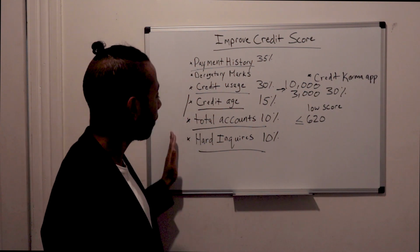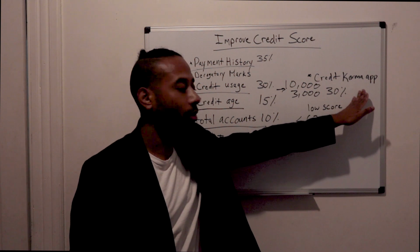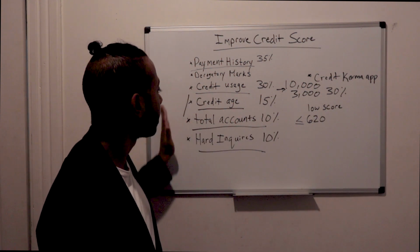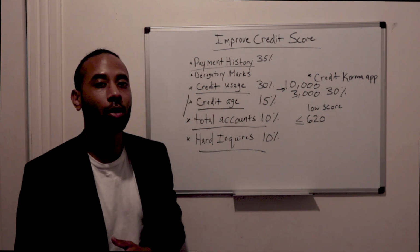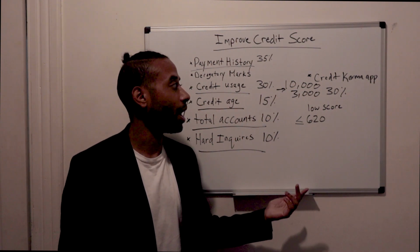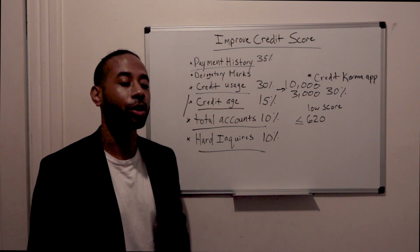And after you guys look at all these, I would definitely consider downloading the Credit Karma app. It makes this a lot easier. It just points out all these on the app and it gives you a chance to control what you need to in order to improve your score. And you get real-time feedback with a sample score, which is not your accurate score, but it's very close to what your score would be.